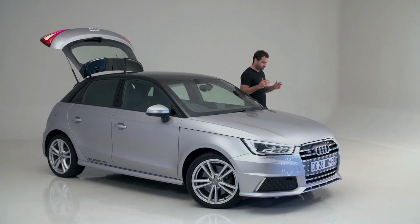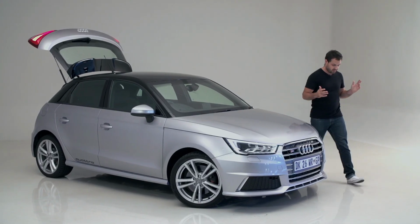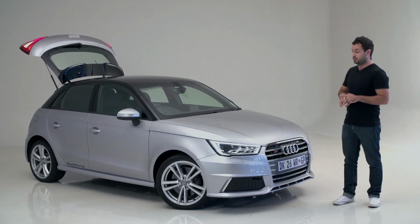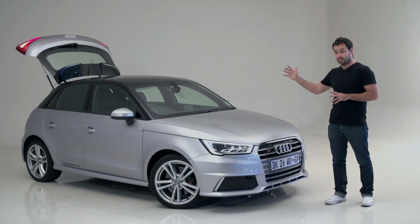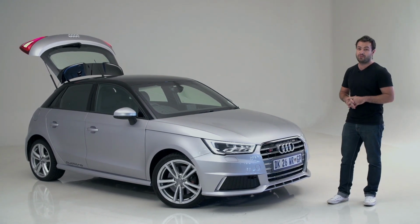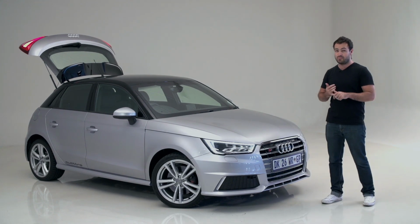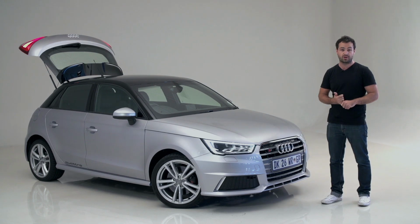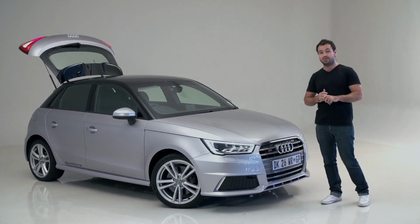And then there is the price. Goodness. 442,000 Rand is the entry-level 3-door S1. This 5-door Sportback is 449,500. For that sort of money, you could have any Audi A3 in the range, including the convertible. You could even have an Audi TT for the same sort of money.